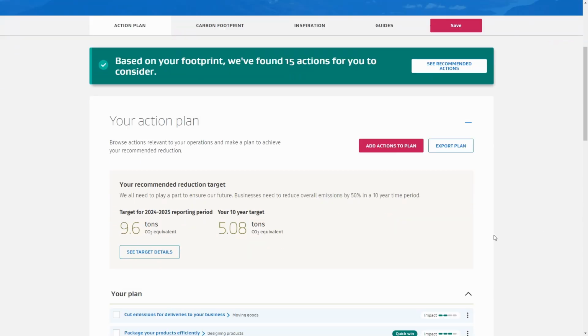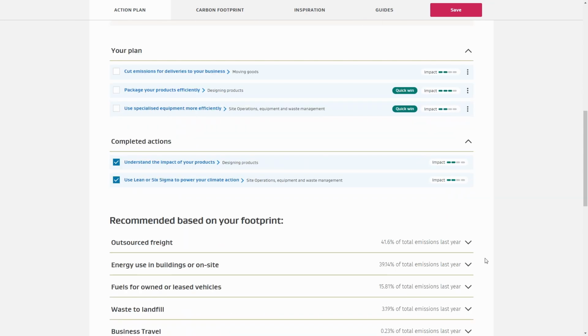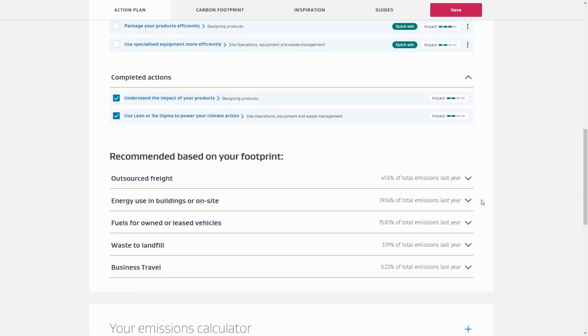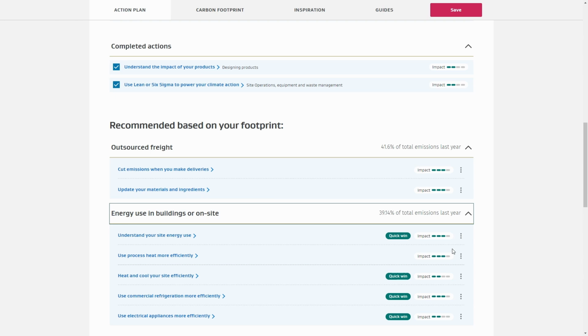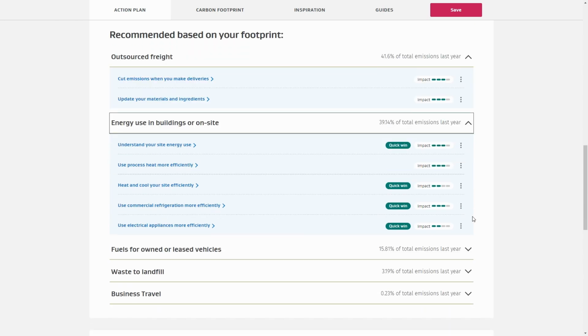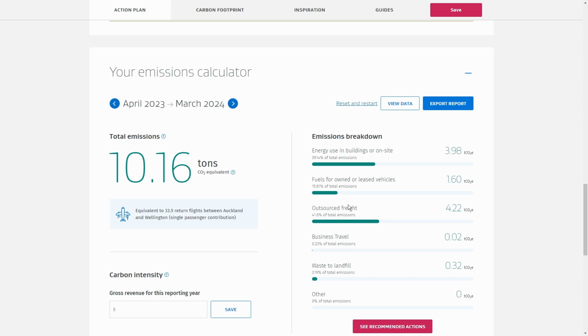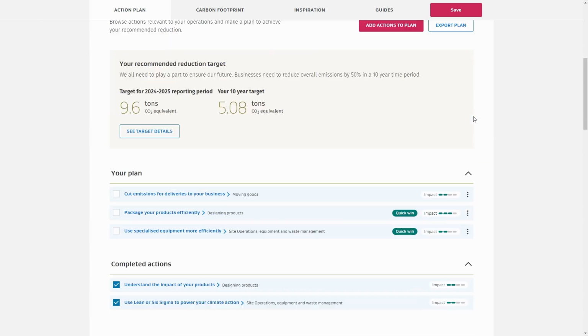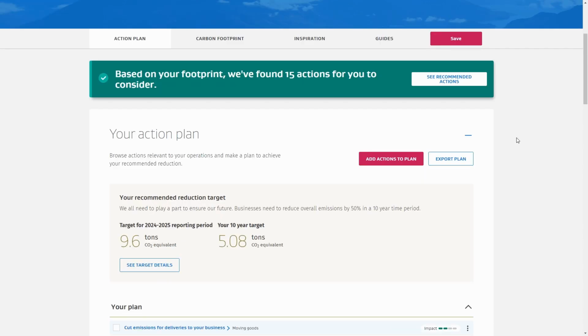Your action plan will be updated with a suggested reduction target for your business, and below the actions you've already added, you'll now find recommendations based on your footprint. These are actions that will specifically help you to reduce emissions in those areas that are significant for your business. So you can use this to refine your action plan, and you can track your progress over time with your emissions calculator, which shows a breakdown by area of your emissions as well as the total. And once you're logged in, you'll have the ability to export a report on your emissions, as well as to export a copy of your action plan so that you can share it with others in your business or who may be interested in the work that you're doing to reduce emissions.